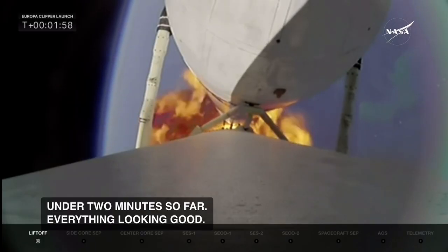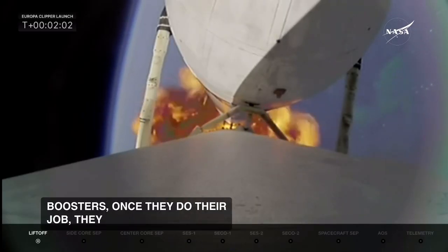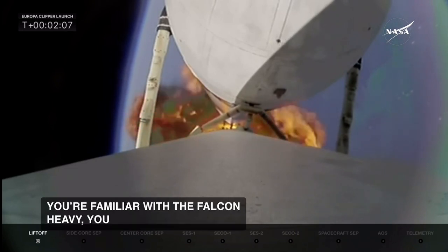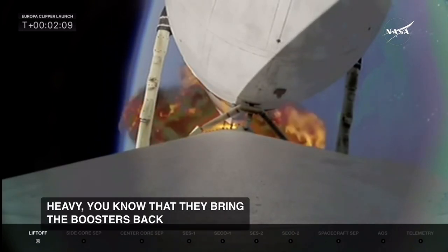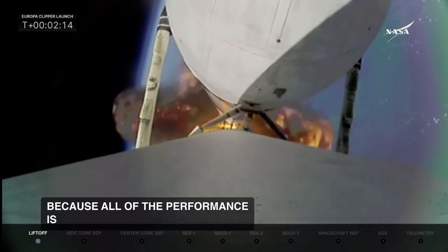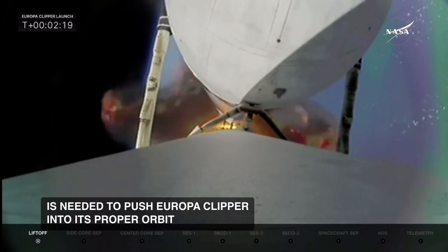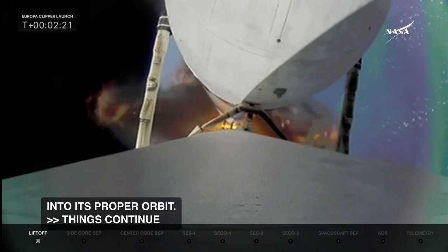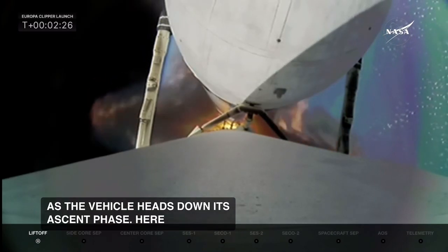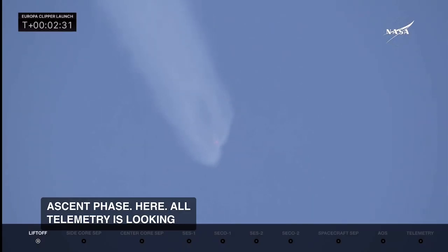The side boosters, once they do their job, will be expended. If you're familiar with the Falcon Heavy, you know that they bring the boosters back on certain launches, but not on this one, because all of the performance is needed to push Europa Clipper into its proper orbit. Things continue to look good as the vehicle heads down its ascent phase here. All telemetry is looking very nominal for this flight this morning. Falcon Heavy is performing very well.